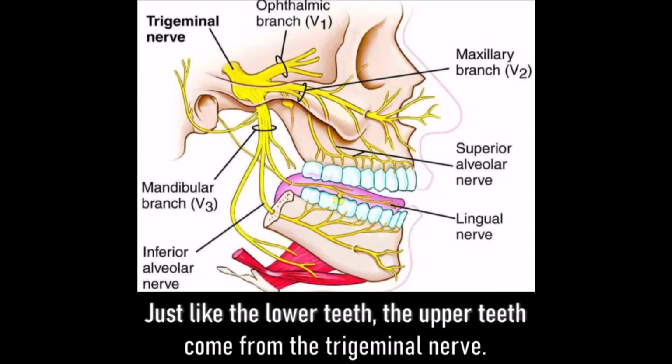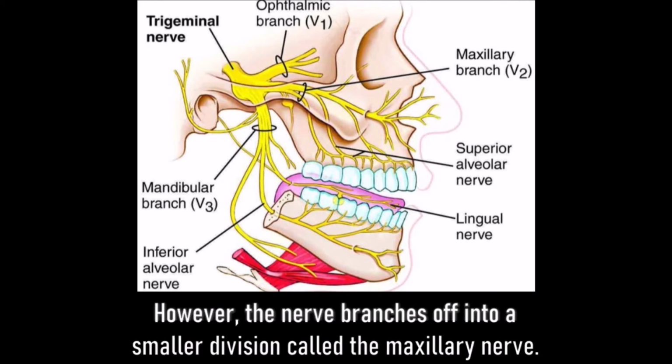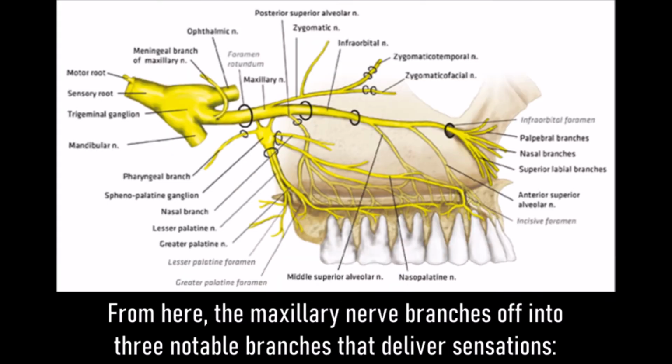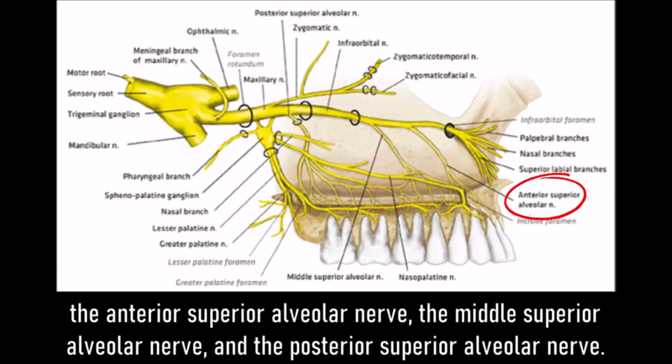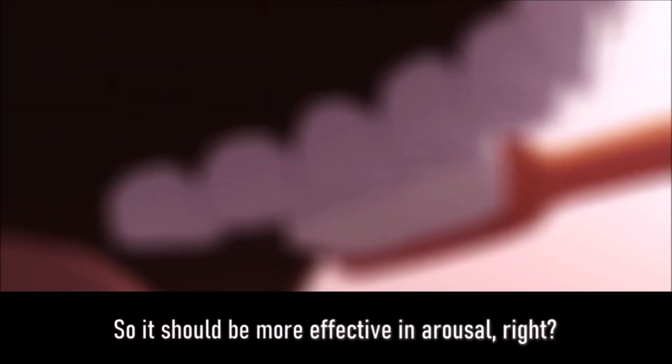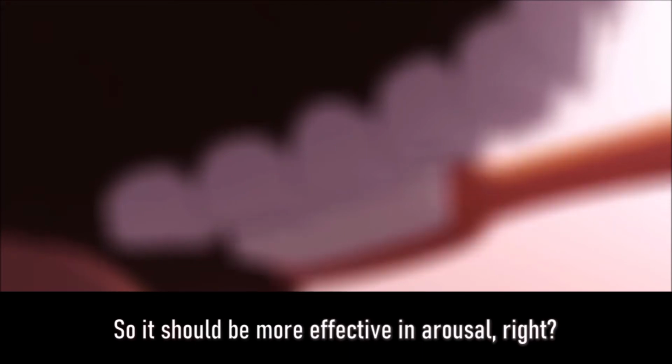Just like the lower teeth, the upper teeth come from the trigeminal nerve. However, the nerve branches off into a smaller division called the maxillary nerve. From here, the maxillary nerve branches off into three notable branches that deliver sensations: the anterior superior alveolar nerve, the middle superior alveolar nerve, and the posterior superior alveolar nerve. All three nerves work together to deliver sensations from the upper teeth and gums to the brain, so it should be more effective in arousal, right?